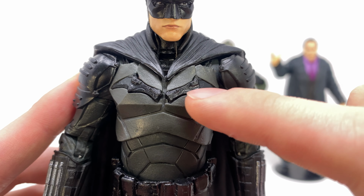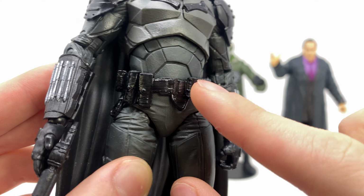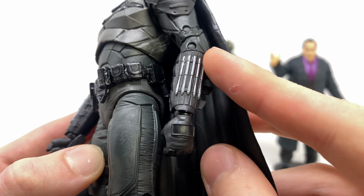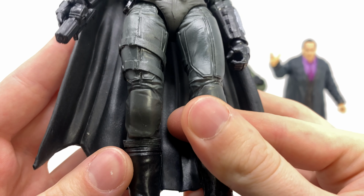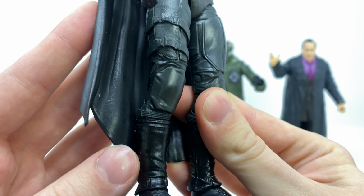But you can see the armor here for the shoulders as well as for the forearms look great. Not entirely sure what these gauntlet pieces are. I imagine there'll be some sort of weapon utilized in the film, but the utility belt looks great. You can see here on this side we do in fact get these spikes, which sadly are quite warped fresh out of the packaging, but nevertheless, I think the sculpt work overall for this Batman has turned out great, and I really do like the paint as well as sculpt work that we've got going on here.